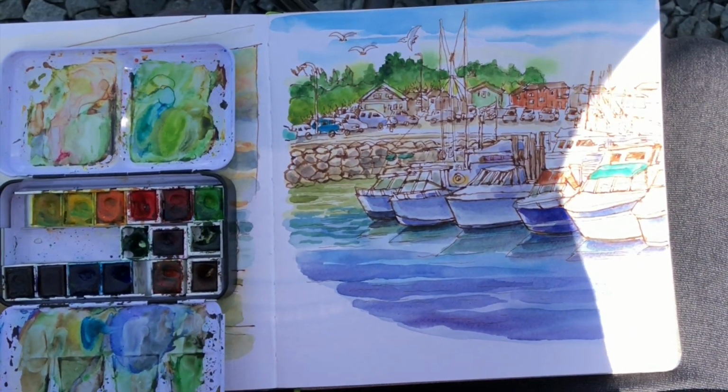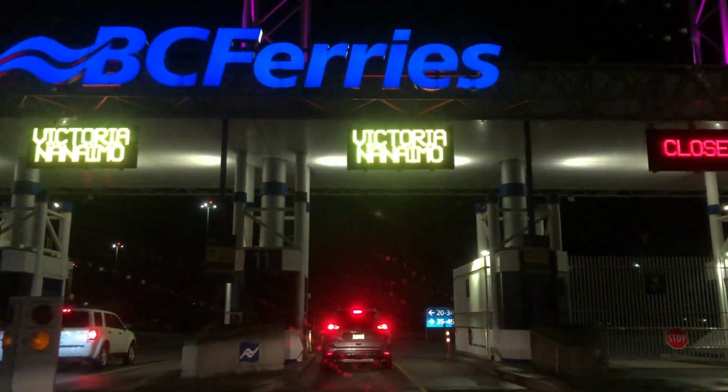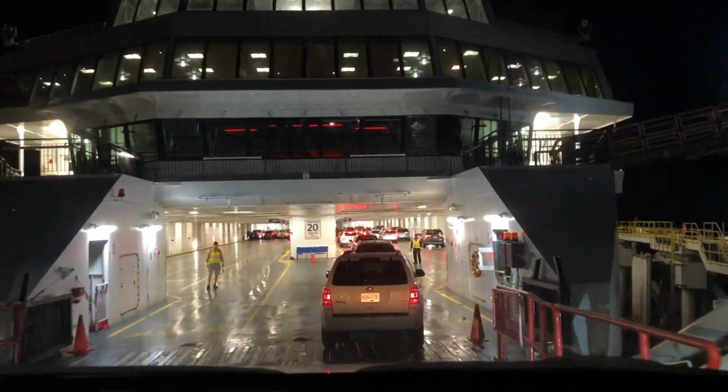Today I am taking you all to Vancouver Island again. First of all, I'm going to take the first sailing of the ferry of the day at 5 a.m. We're going to Nanaimo again this time.